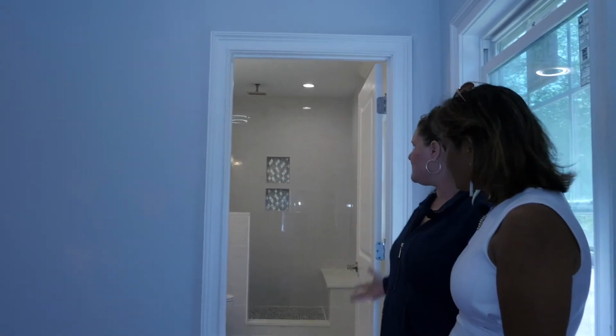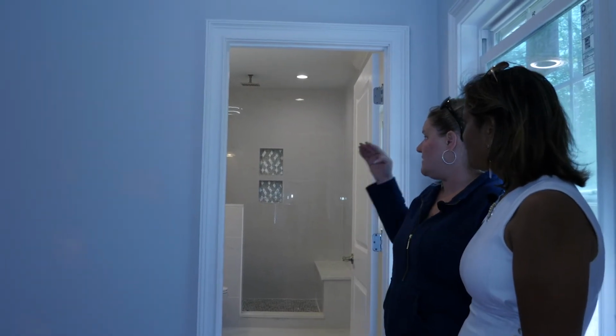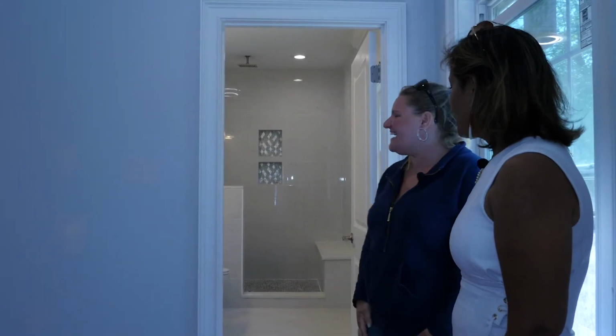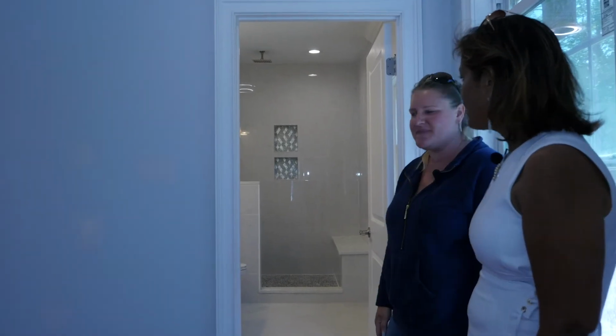And then again, full tile all the way to the ceiling on all of our showers as well, which is a nice feature that a lot of people don't do. They cut it off like a foot below the top, and I just dislike that so much. It's one thing where it's beautiful. I mean, it really is beautiful that way. It's more of a showstopper when it goes all the way up and you don't have to worry about your walls.